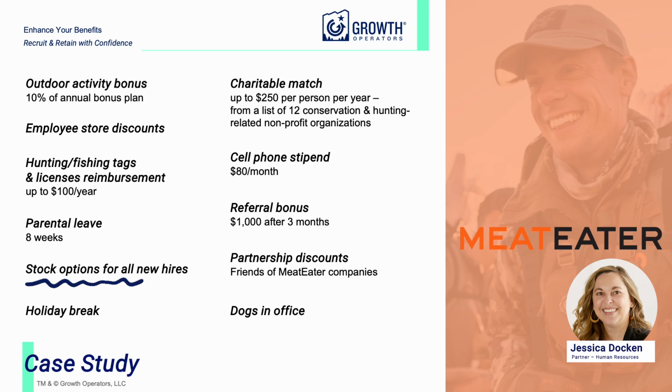So everyone has a stake in the company, holiday break, charitable match. And in this charitable match framework, we came up with 12 conservation and hunting related nonprofit organizations that we would match, so that the organizations employees were donating to, again, aligned with the ethos of the company.